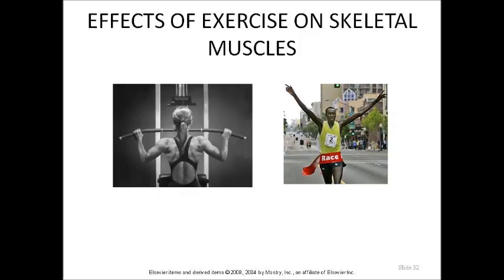Of course, doing no exercise at all leads to atrophy of the muscles. If you don't use it, you lose it, and our bodies are very efficient. They don't hang on to anything that they're not using. So muscles can atrophy very quickly in terms of disuse or lack of heavy exercise.